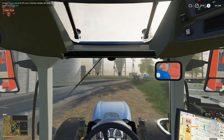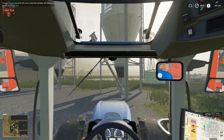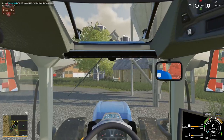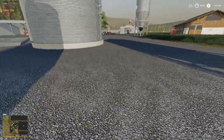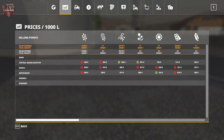Over here and just park this thing over here by our seed silo. And let's go ahead and just check, see how our crop prices are doing. Wheat is depressed. Soybeans are depressed. So there's no need to look any further than that.